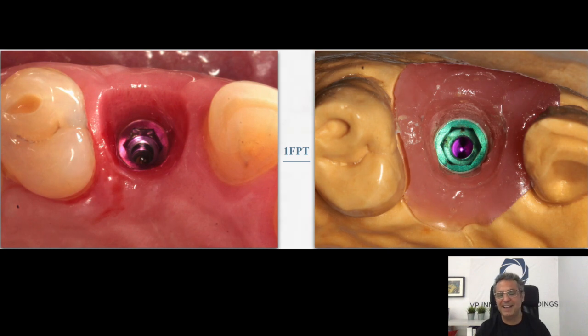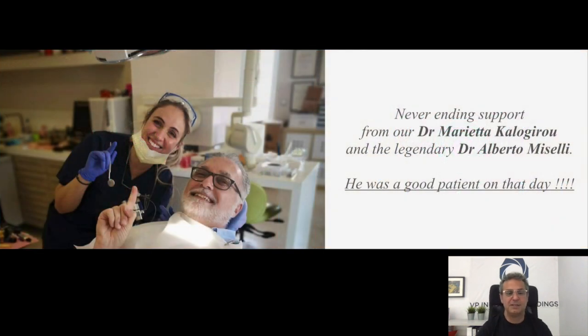This was an amazing day, and this is at my family's personal dentist, Dr. Marietta Calogiro, and it was about 4 months ago, Dr. Alberto Miceli had come to Rhodes. We were brainstorming again, and you know, he's been several times and we love him to bits, but he had a sore tooth on that day, the poor guy. So I took him to our dentist, and I just wanted to upload this. He was a good boy.